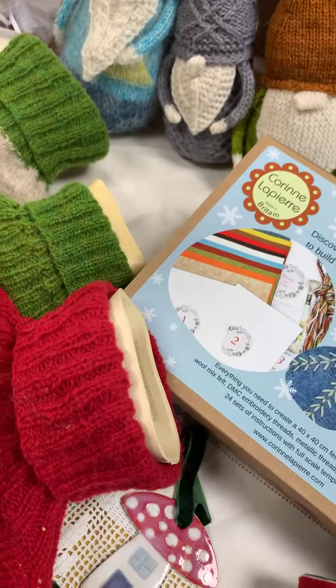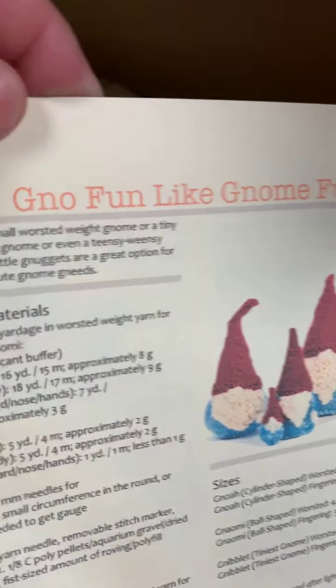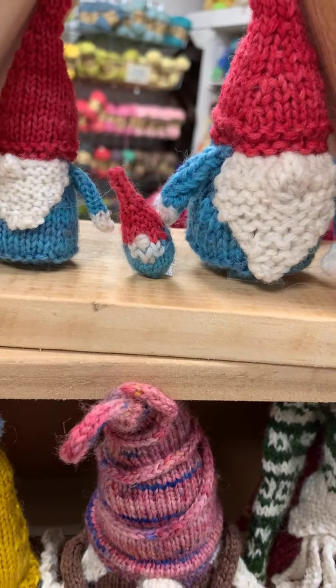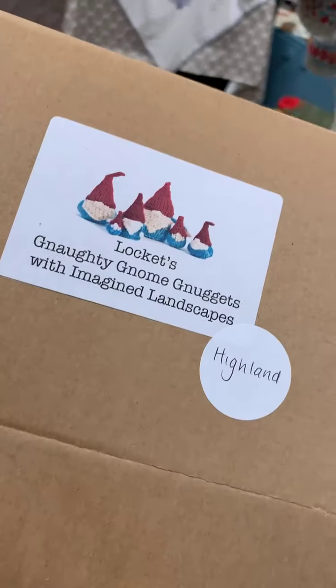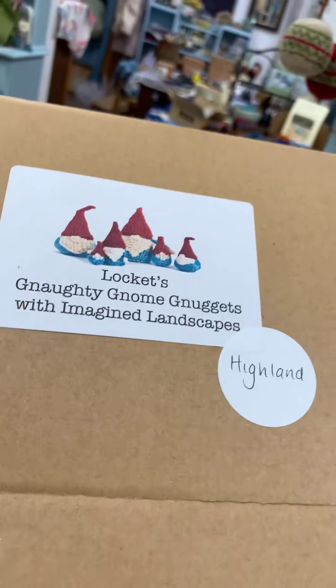So that's the gnome nuggets. That's not what Sarah called them. She called them no fun like gnome fun. But with an itty bitty little gnome like that you could wear as earrings for Christmas, they're like little gnome nuggets to me. So there are lots of them on the website, and they're priced at £20. So a nice little kit, fun to knit, and you can make them in all sorts of sizes.